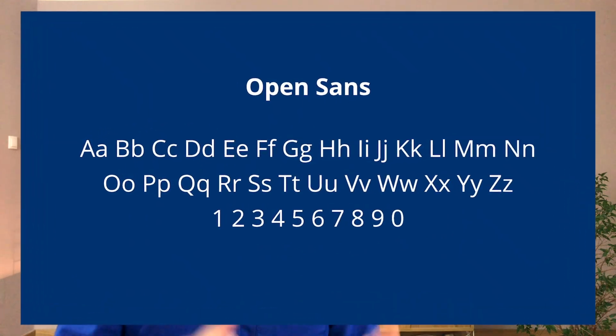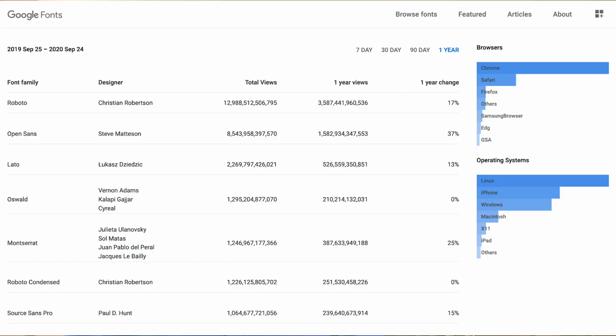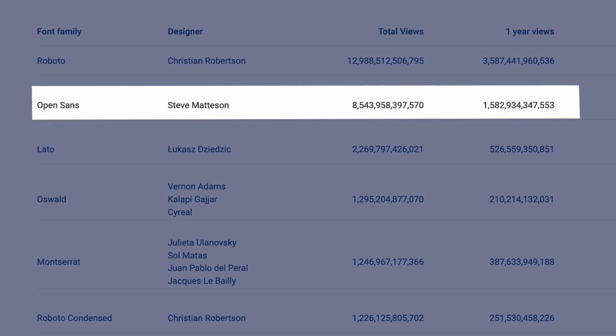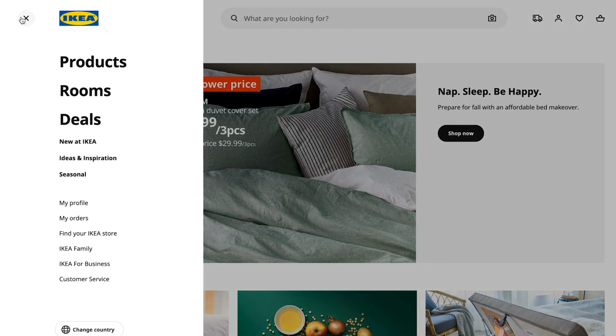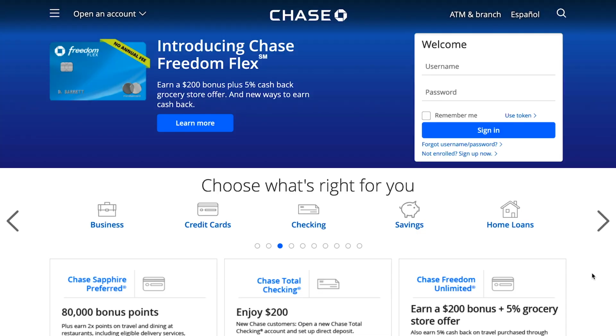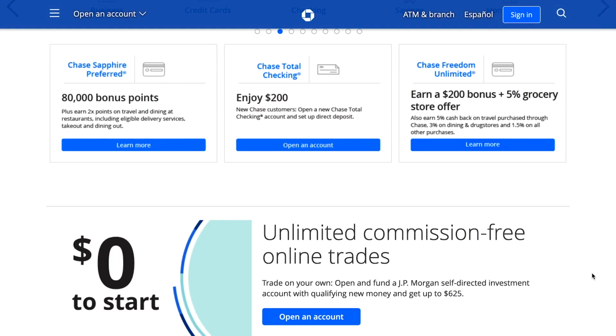OpenSense, OpenSense, OpenSense. It's everywhere. It ranks among the most popular Google fonts with 1.5 trillion views in only 1 year. Major brands use it, like IKEA or Chase Bank. And there's nothing wrong about OpenSense specifically. But it's just overused. It's the new Arial.